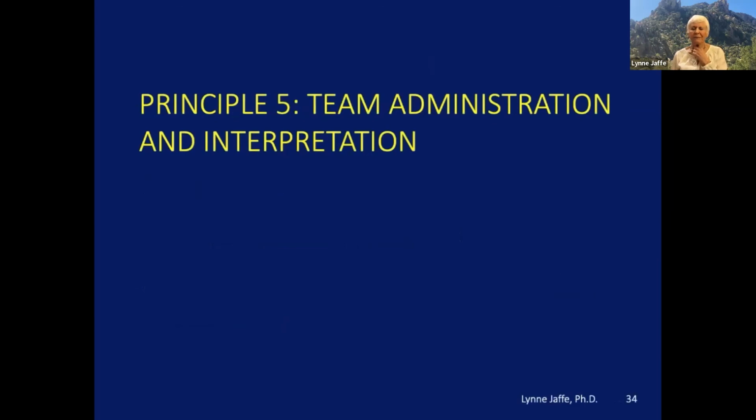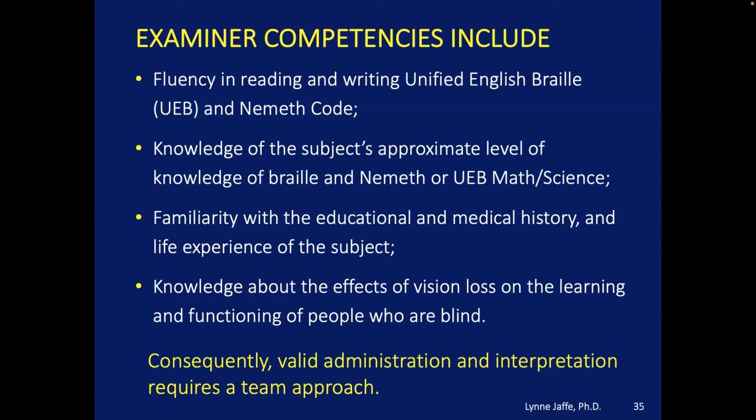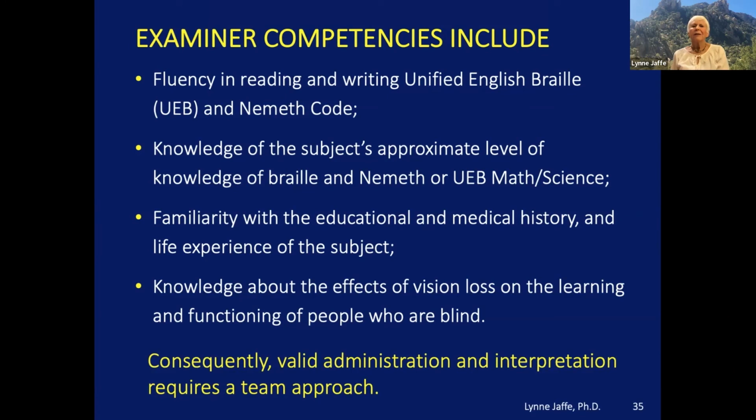Okay, principle 5, team administration and interpretation. You know, before I go to that, and we're pretty close, I think we're okay. I'm hesitant to take questions at this point, but are there any burning questions about the adaptations right now? We are keeping things up thanks to Laura Lynn's assistance in the chat window. So I encourage you to keep going. It looks like we have 15 minutes left of our time together.